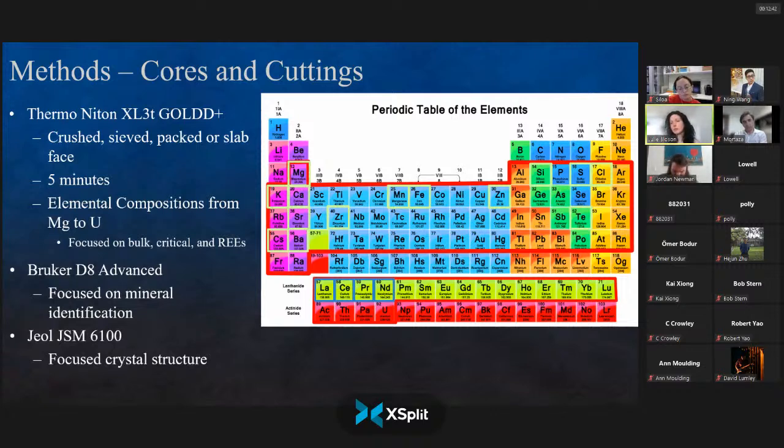We also took a handful. We ran them on XRD just to verify what we're seeing. And then we also ran a handful on an SEM to kind of look at the crystal structure in there. Because based upon crystal structure, we can either see if these were primary evaporites or if they've been dissolved and reprecipitated. So have they had some kind of diagenetic component to them too?